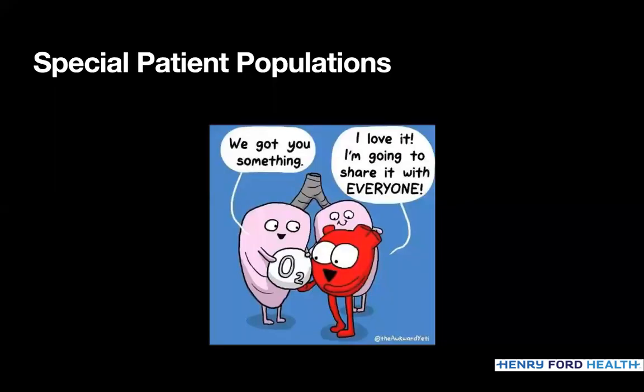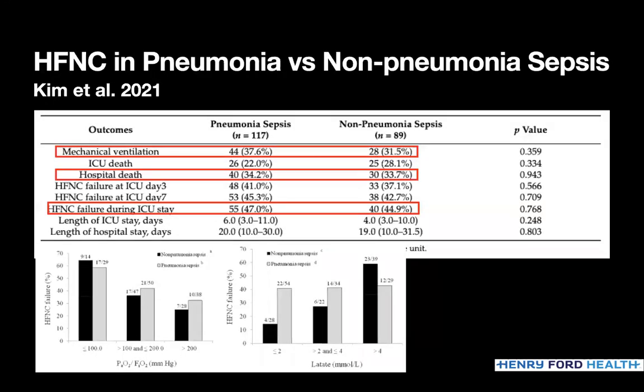So let's look at some special patient populations, because the question arises on what the etiology of your hypoxic respiratory failure is. So this group took a look at some registry data from Korea. And what they wanted to see was whether there was a difference in using heated high flow in ARDS related to pneumonia or non-pneumonia ARDS. And what they found was that there were no real differences in the need for mechanical ventilation, mortality, or heated high flow failure rates when we compared the two etiologies.